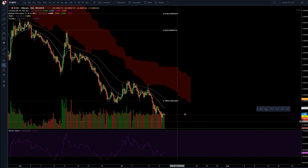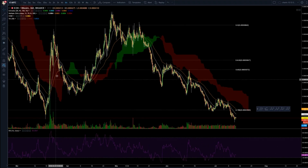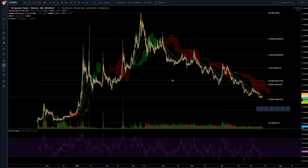It's showing bullish RSI divergence, even though with a new low. But I do want to see it just bottom out a little bit. So both of these coins are excellent examples because they got added later in the market. I think GVT did as well, right?